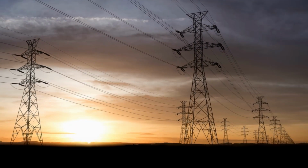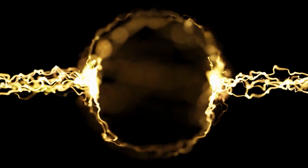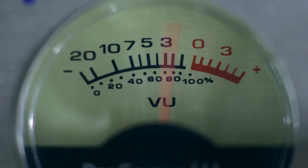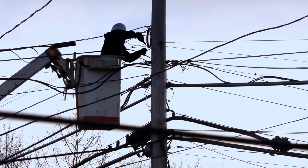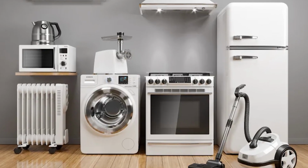Now, let's consider power grids. Geomagnetic storms can induce currents in transmission lines, transformers, and generators, causing voltage fluctuations, power outages, and damage. This disruption affects the supply and distribution of electricity and the operation of devices and appliances dependent on it.